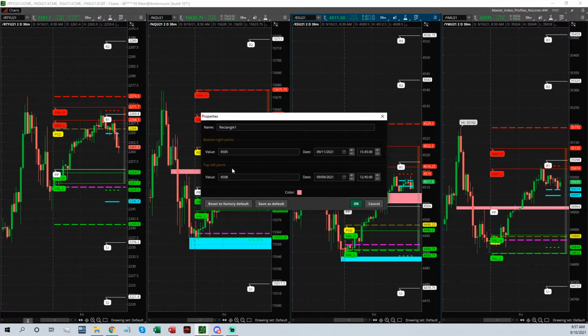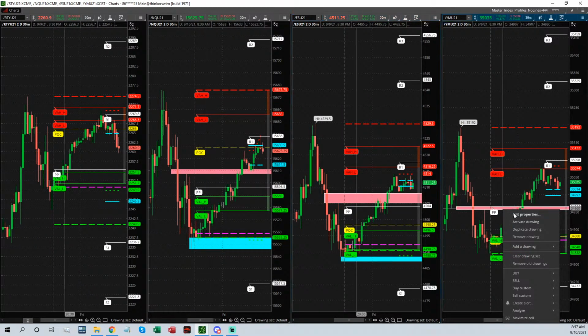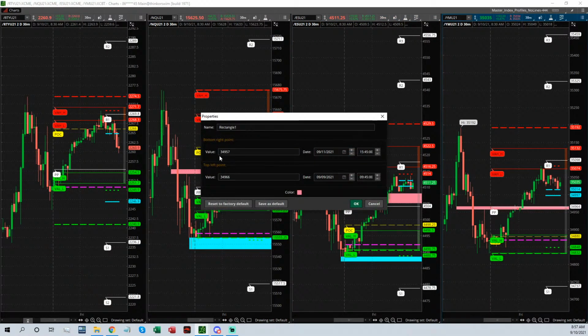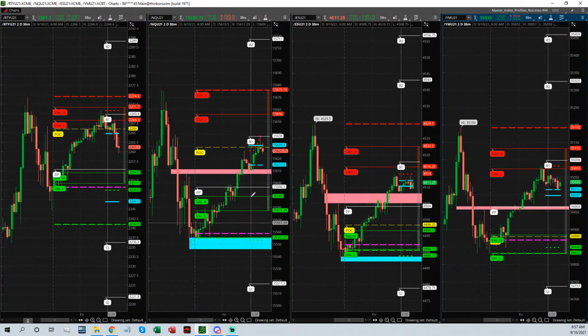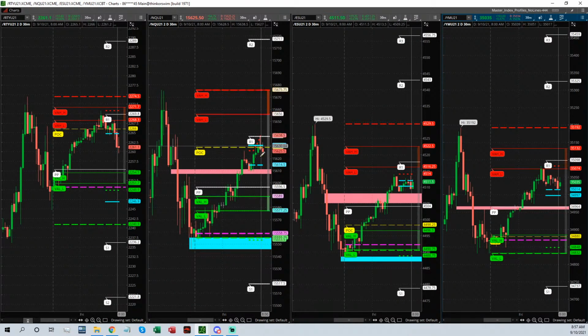So for the ES, the single prints on the September contract are 44.05 to 45.08. For the Dow, they're 34,957 to 34,966. So again, holding above there, use this as a line in the sand. Don't get washed or whipped back and forth.